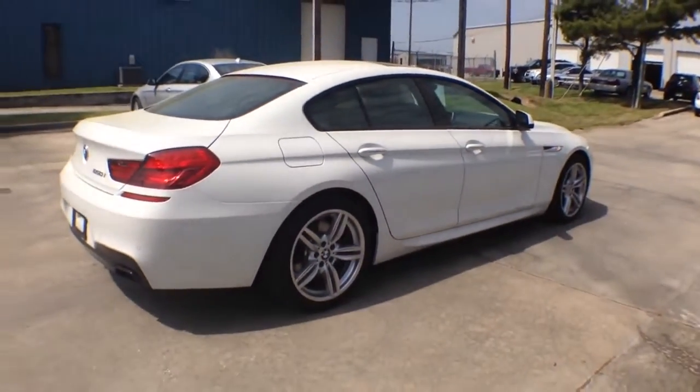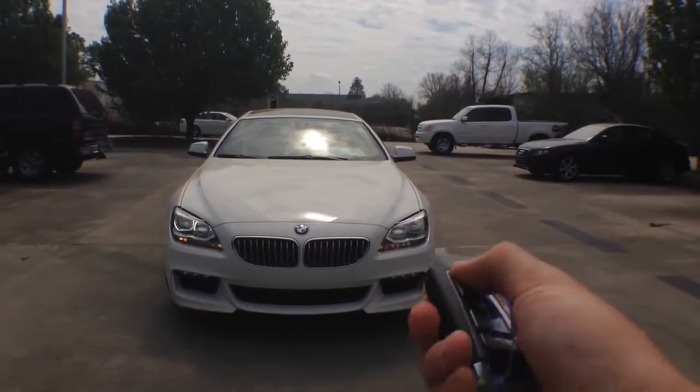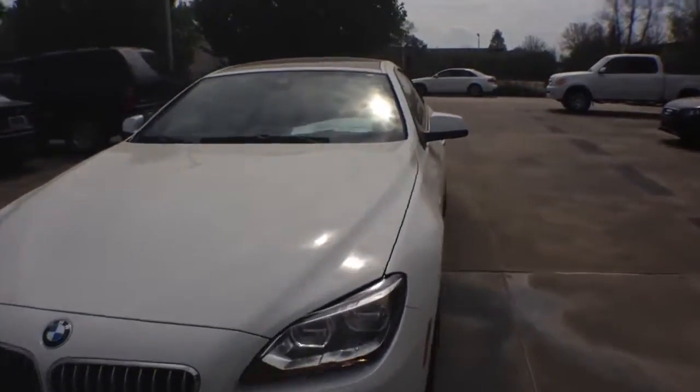Alright, let's go ahead and take a look at the interior. Here on the remote we have the lock, unlock, trunk open as well as panic button. Alright, let's check out the interior.